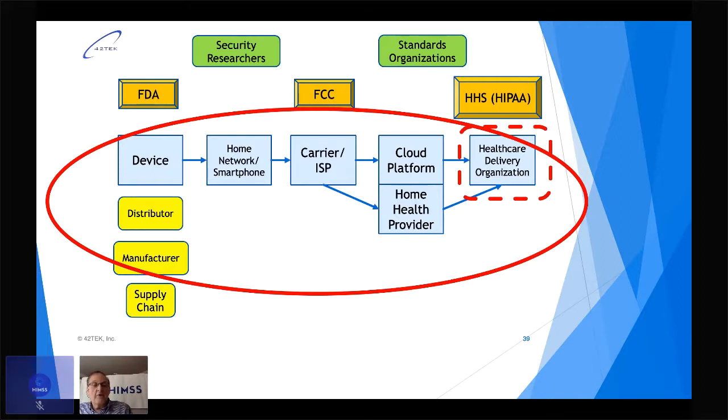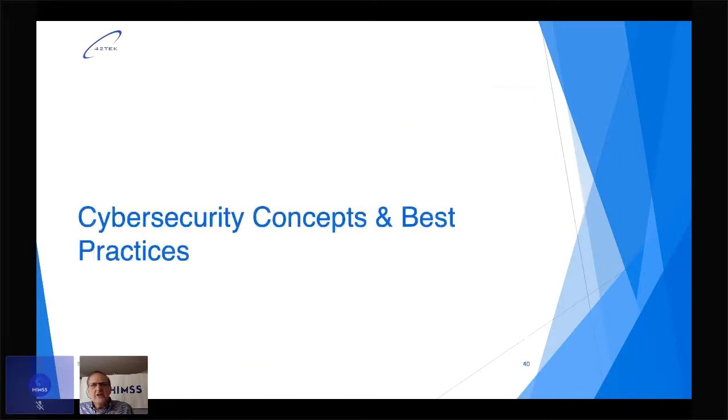Mayo Clinic already has a process for screening devices they're going to use in the hospital. I think the procurement process and the contracting process is where this can be done. And if you're a smaller healthcare delivery organization that doesn't have the IT resources to have this whole view, you're probably going to need some security consultants to help. So let's start diving into cybersecurity.